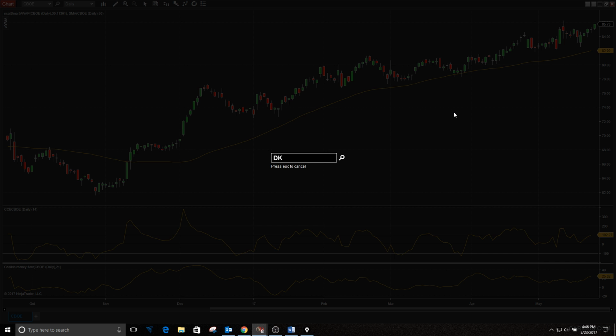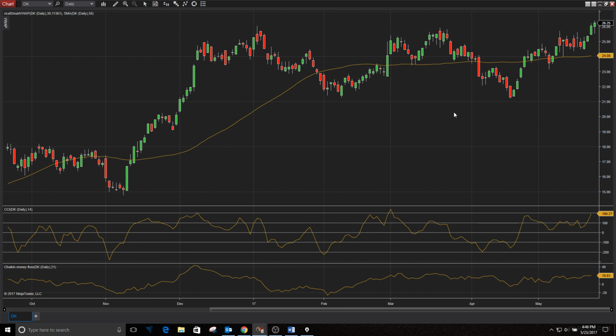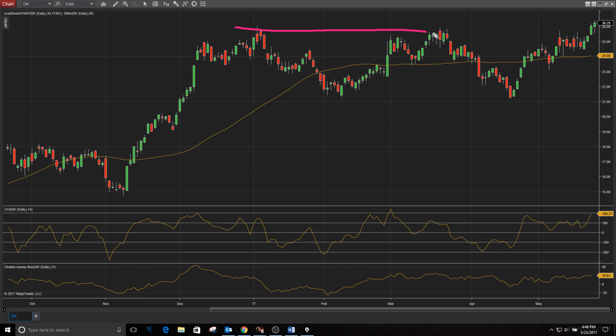Then we have Delek US Holdings. They're an integrated energy company with petroleum refining and transportation services. These guys had a triple top that they have broken out from now, which is great. So again, the way to play these breakouts is you just go ahead and buy and then put your stop loss shy of that breakout level.